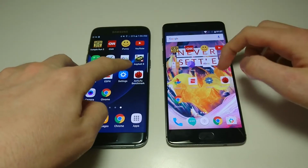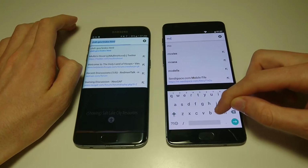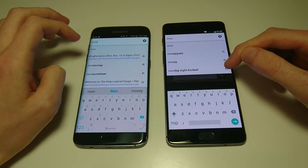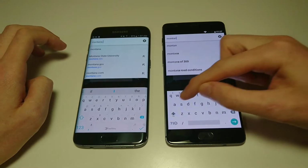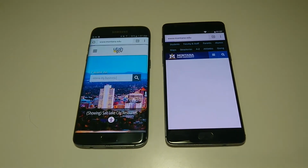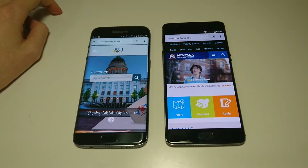So next up, let's do Chrome. And we're just going to do some random websites I have not been to on either phone. Let's do Montana. That is a state in the United States for those of you not from here. Alright, Montana State University, sure. Alright, so it looks like the Galaxy still is not loading up. But as you see here, it is loaded up on the OnePlus 3T.